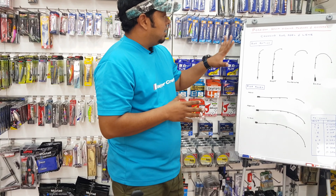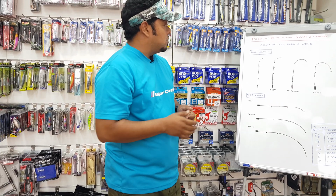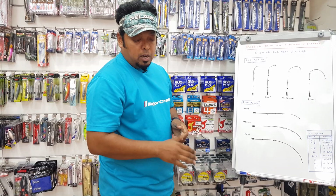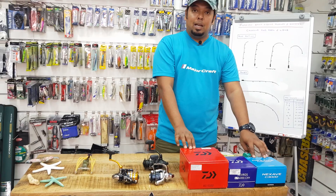So we've covered the rod basics on how to choose the length and how to choose the right rod action and power. So now we'll go into the reel sizes and what are the aspects that you need to be looking at while picking up a reel.